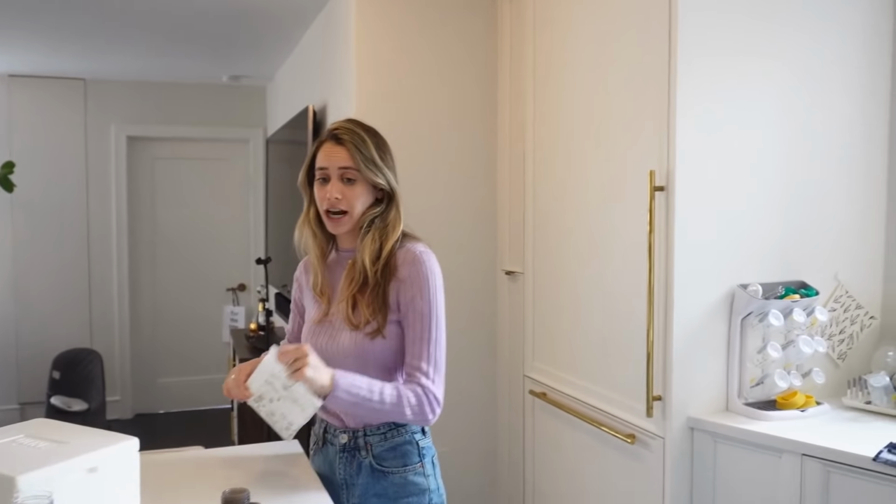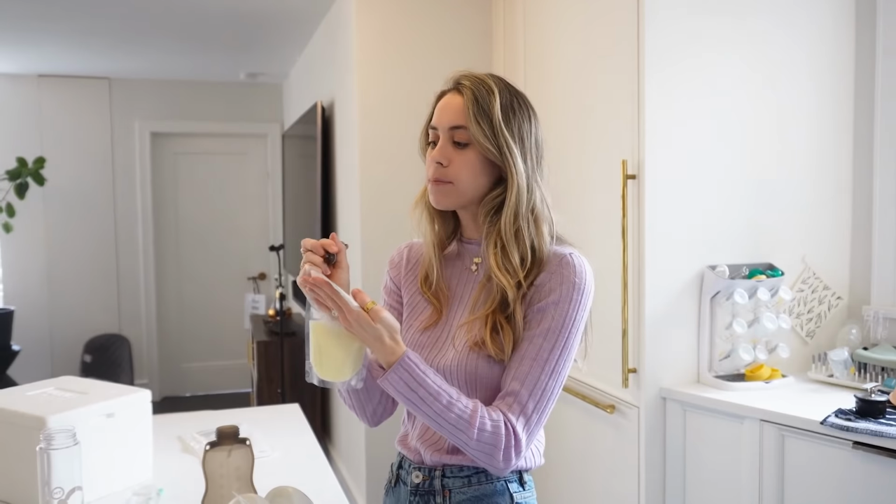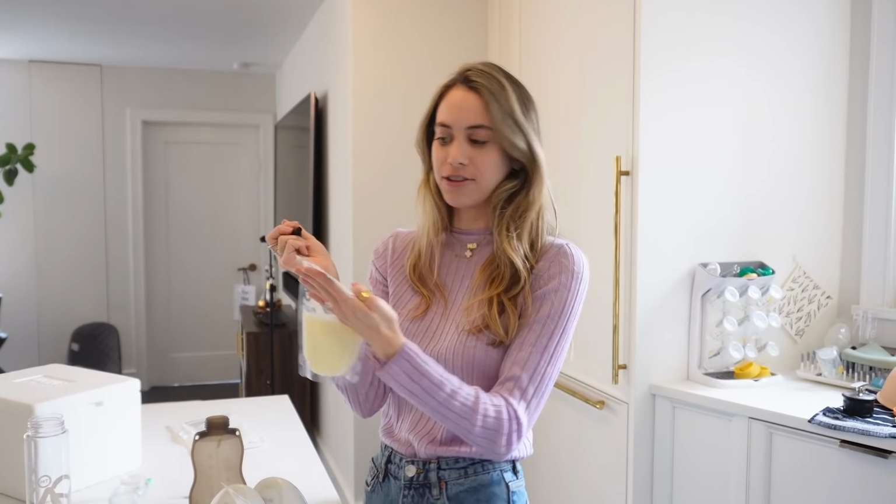I shared that on my Instagram, and a lot of people have reached out so far saying, I really want to donate my milk, but I don't know how to do this. Can you walk us through the steps? So I will absolutely walk you through the steps.